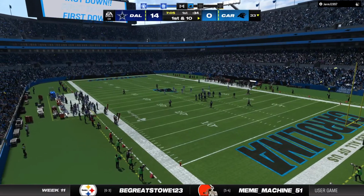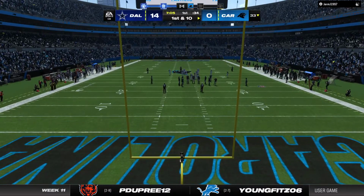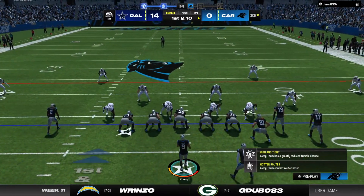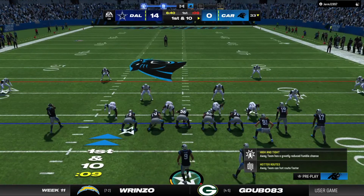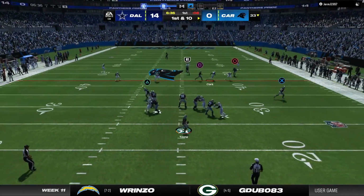You can almost hear the sigh of relief coming from their side, because this has been a tough start for them thus far. A much-needed 1st down there. They needed something good to happen. Plays like that will continue to help them dig out of this hole.